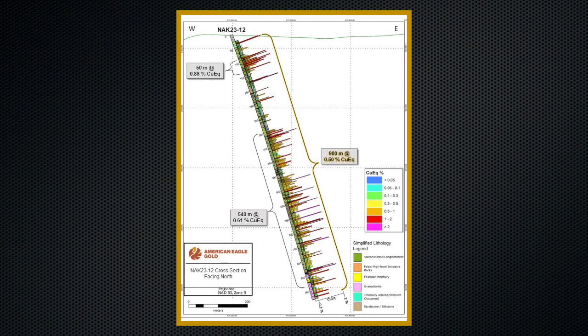So from 351 meters down to a depth where we ended the hole at 929, we were still in mineralization, but we had to call it to move on. We have elsewhere to test. We had what worked out to be almost 550 meters of approximately 0.6% copper equivalent. And that's 0.441% copper, just copper. So there's still a really good gold kick. There's still a pretty good silver kick in this, which is interesting.